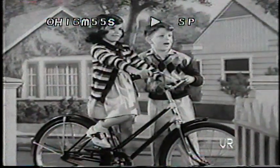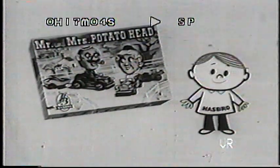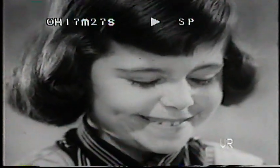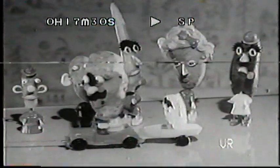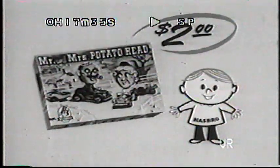Hey, it's Hasbro. Hasbro makes toys. What's new, Hasbro? Mr. and Mrs. Potato Head with their own cars and trailers. That's what's new. See, Mr. Potato Head has a car and boat trailer. And there's a car and shopping trailer for his wife, Mrs. Potato Head. It's such fun to do, and so easy. Like this. Take any fruit or vegetable. Just stick in eyes, then ears, and then the mouth. You can make the funniest looking people in the whole world. Potato Head people look different every time you make them. Mr. and Mrs. Potato Head with cars and trailers come in $1 and $2 sizes.